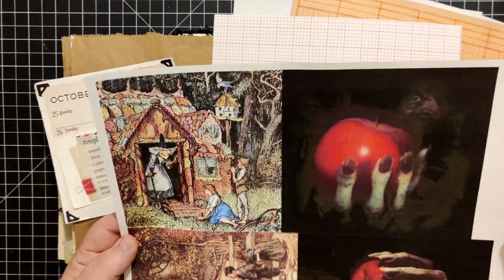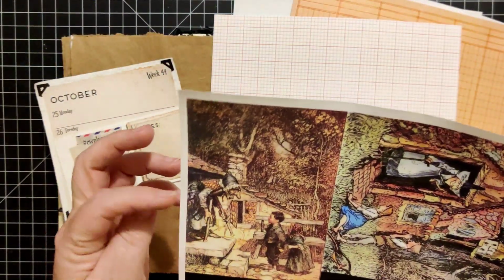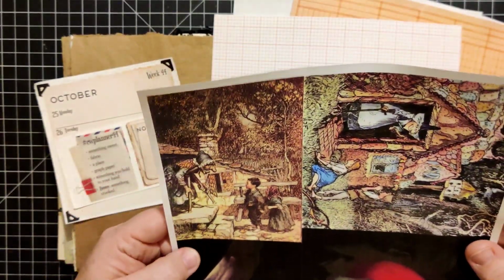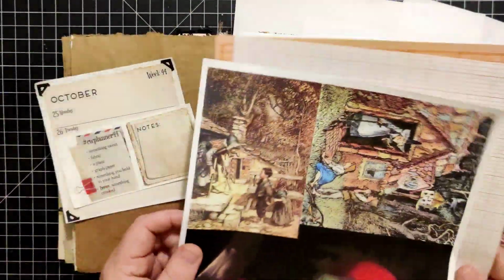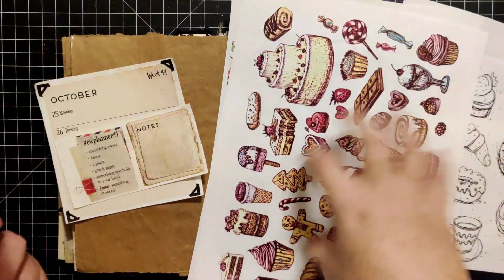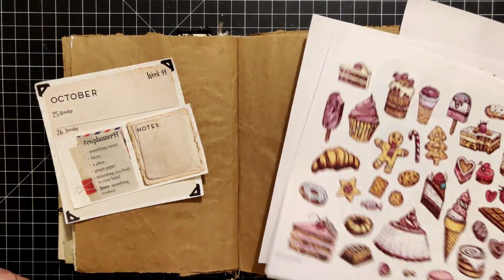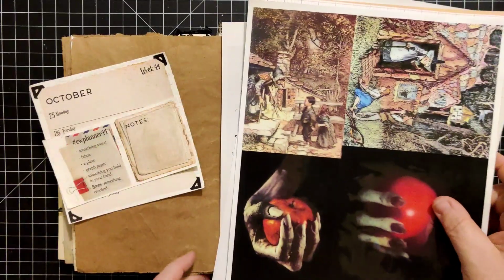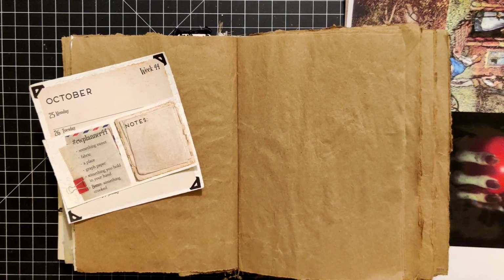So I have this one. But then I also have this one, the Arthur Rackham version, which I actually think I prefer. But we'll see. So I think what I'm going after for this collage is going to be a half and half: spooky witch on one side and Hansel and Gretel sweets and things on the other side, maybe. We'll see how it ends up. I always have an idea when I first start, but then I end up making some kind of change halfway through.